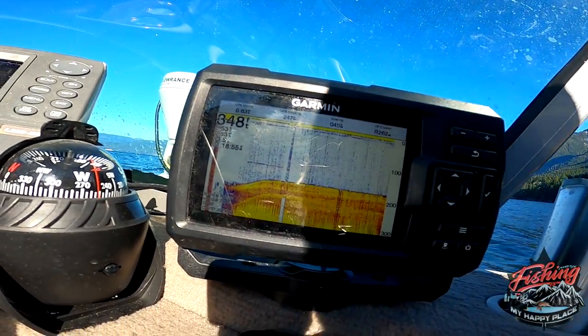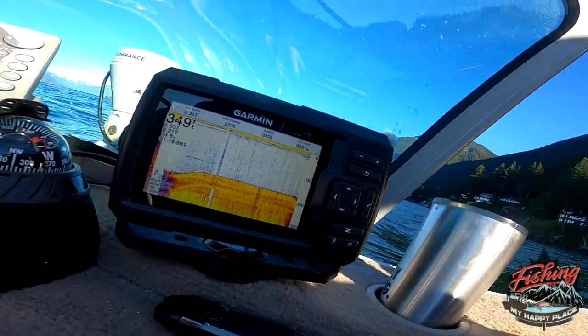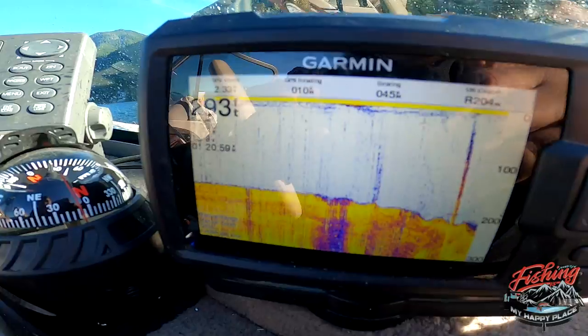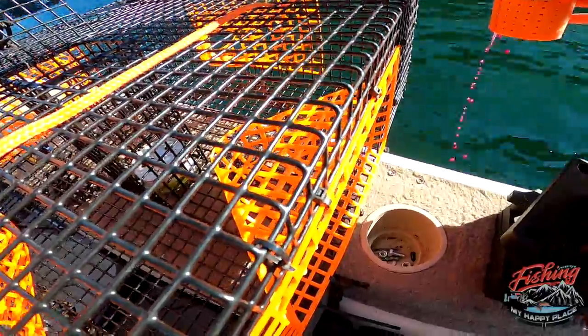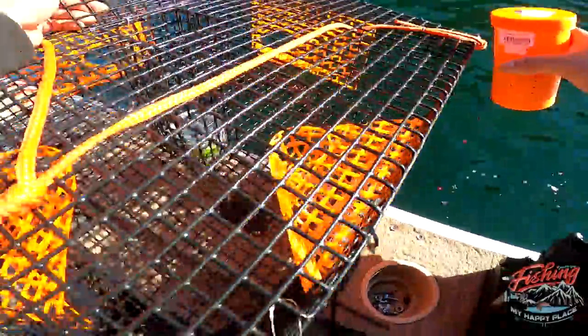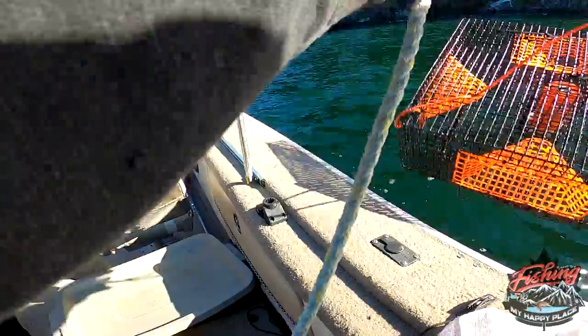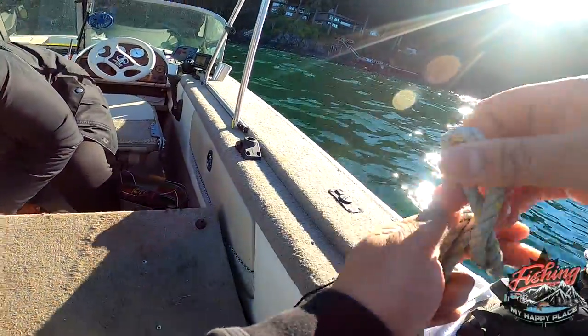Now we are at our location, and we're marking about 350 feet, around 300 to 350 feet. And that's about the right depth to drop our traps. We're probably gonna be leaning towards the 300 foot marker. Wait guys, that's 294 feet. Grab some of this special juice. Make sure we latch it. Okay, drop that down. Do a little bit of a knot.